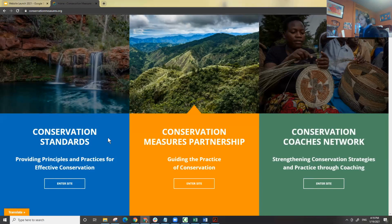So just starting off here, I want to point out a few things. One of the big decisions that we made as a team, and this gets to Will's point and John's, I think others have made the point that it hasn't always been clear to the outside world, and even some of us on the inside, the relationship between the Conservation Measures Partnership, CCNet, and the conservation standards.